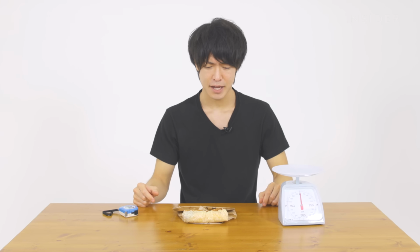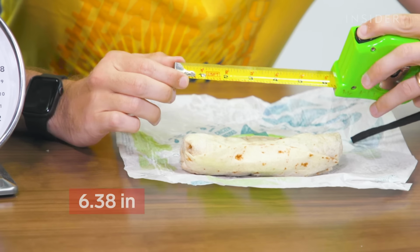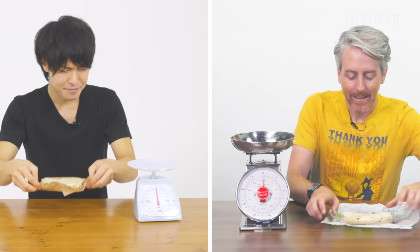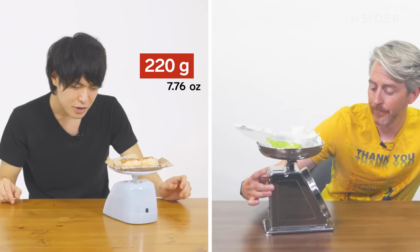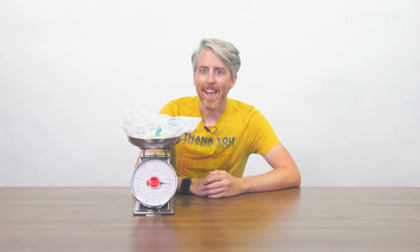And this one is our burrito in Japan. And let's measure it. 5 inches. Our bean burrito is 6⅜ inches long, and it weighs... It weighs 220 grams. Just a hair over 250 grams. Yeah, ours weighs more. Hooray!